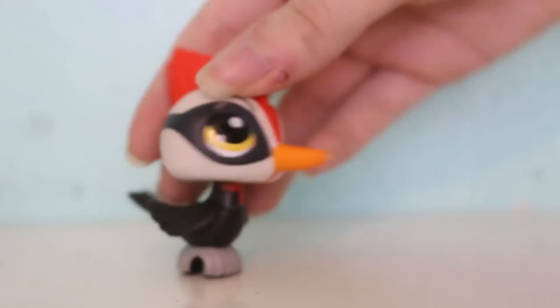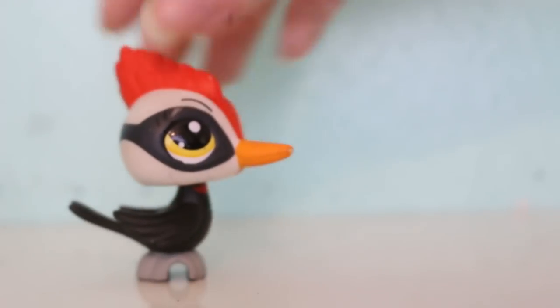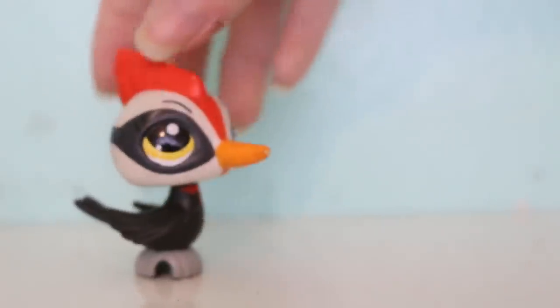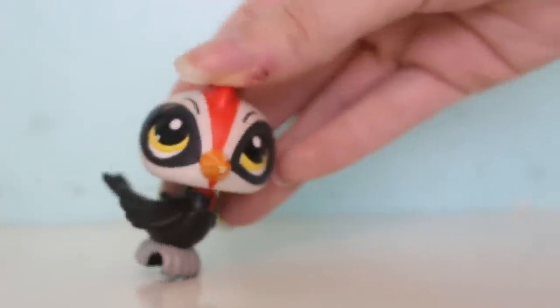The roundup. So here are some pets I thought were very interesting. So we have this little woodpecker. I think I may have this one now. I'm not completely sure because I did get a couple woodpeckers in the last haul. So I'm going to have to check on that.